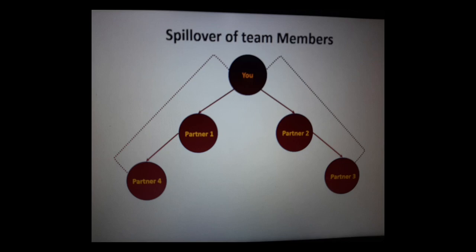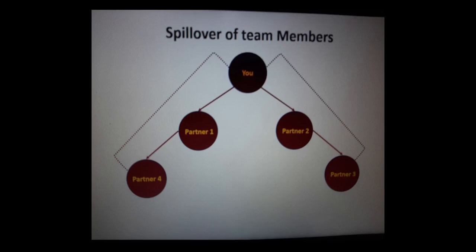Hope these features make you understand why the Indusviva business is a very awesome business with a very beautiful compensation plan and with the best of the breed features of the direct selling industry. Hope this is clear.